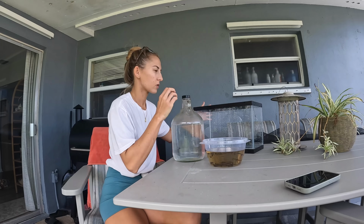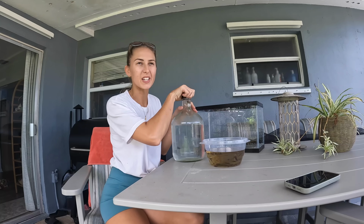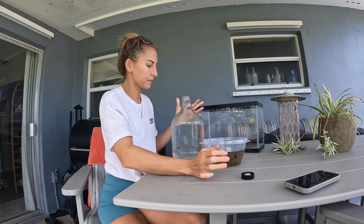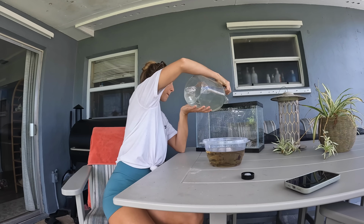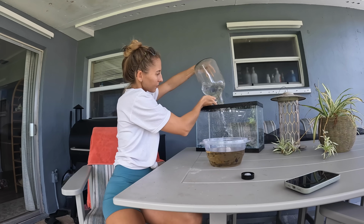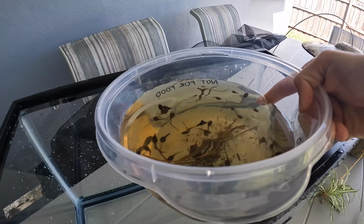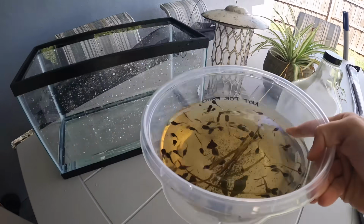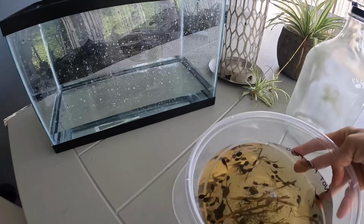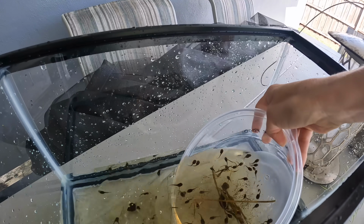So we just got a little tank for the tadpoles. I went ahead and just rinsed out the tank with some fresh water just in case there was anything in there that wasn't good. I have some pure fresh water right here. I'm gonna go ahead and dump our tadpoles in. Oh no, it doesn't fit. Hold on, I gotta hold it the other way. Here we go. Whee!